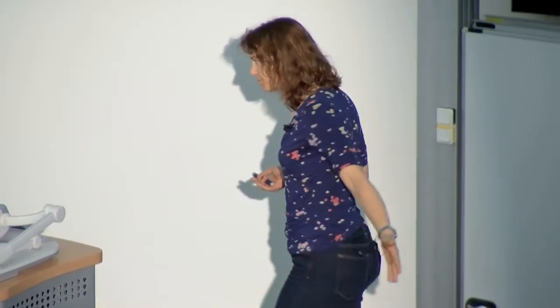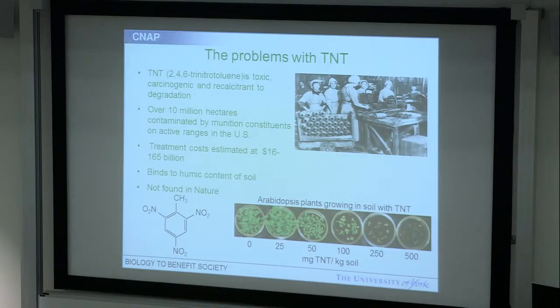The scale of the problem as well is enormous. We've got 10 million hectares as an estimate in the US alone. So globally, it's hard to estimate, but it's certainly out there. A particular problem with TNT is that it binds very tightly to the humic content of the soil, so it's not very mobile. Once it sticks, it's a bit like Velcro stuck to the surface of the soil.